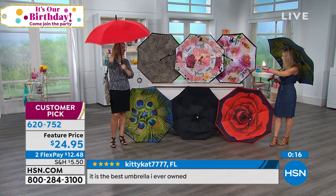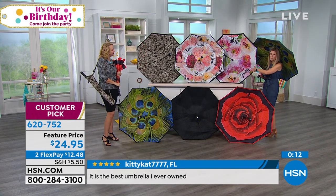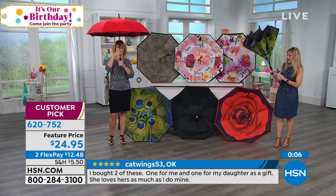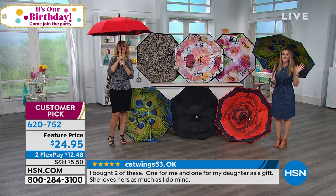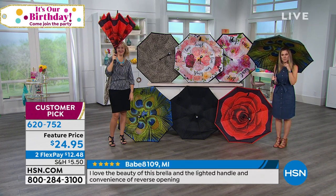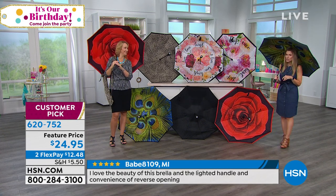So this has that nice 42-inch canopy. And I love that maybe it is a bad, dark, gloomy, rainy day and this beautiful, inspirational messaging. Pretty. And the one-touch open, so it's really easy to close. And then one little button, boom. You've got complete coverage, and it's on sale today. Two interest-free credit card payments, only $12.48. Hop on over. It's item number 620752 if you want to take a closer look at the color choices and reading those reviews.